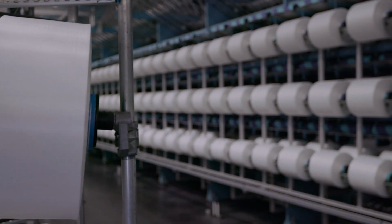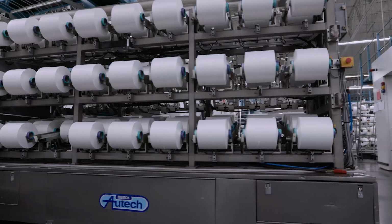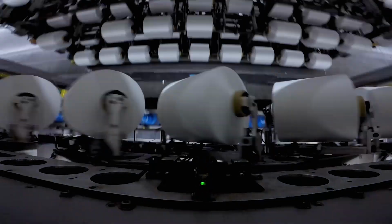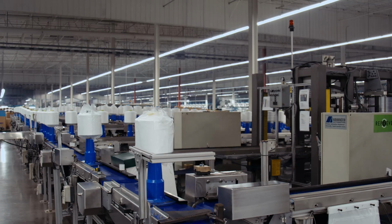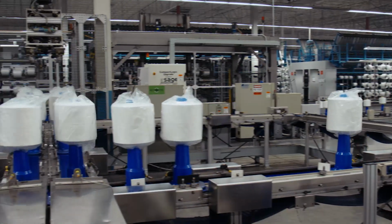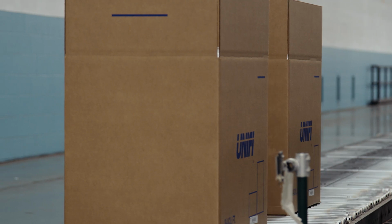The yarn reels onto cones and is prepped for packaging. An army of transport robots and a highway of automated assembly lines can process 10,000 packages of yarn a day. The next step in the process is to turn the polyester yarn into fabric.